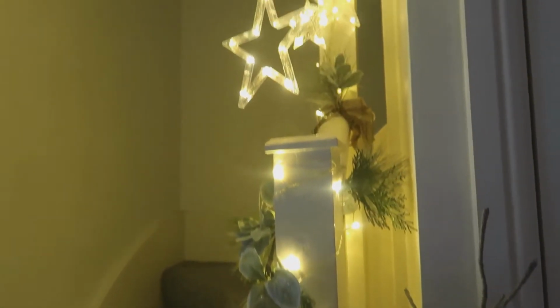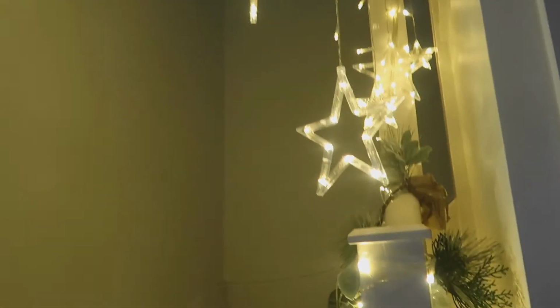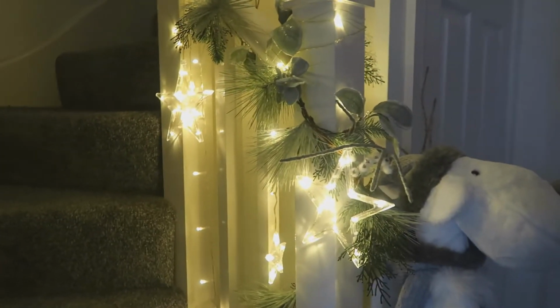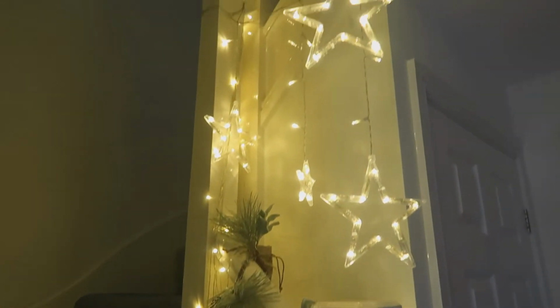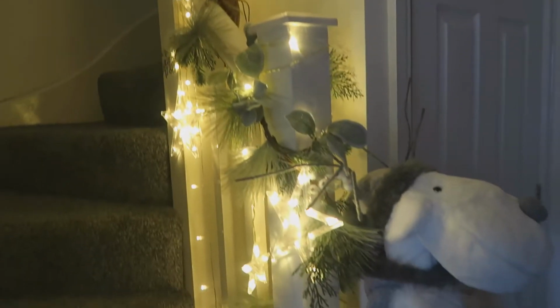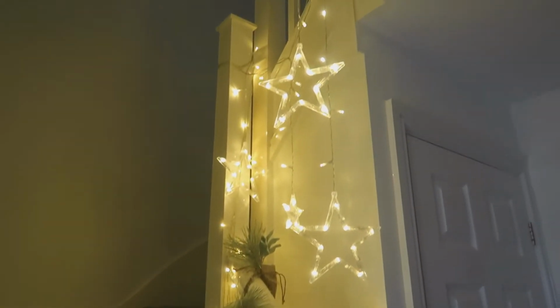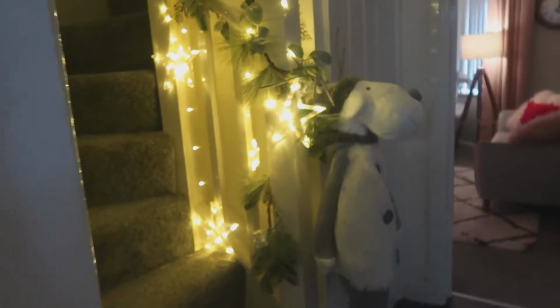And this here, I was a bit cautious about because I wasn't quite sure what I was going to do with it when it first arrived. But I thought I would put my garland over my stair banister and then put these lights just around it. And it's really made my whole hallway really festive and pretty. I just absolutely love it. So just that little bit there, and the lights really complement the hallway.